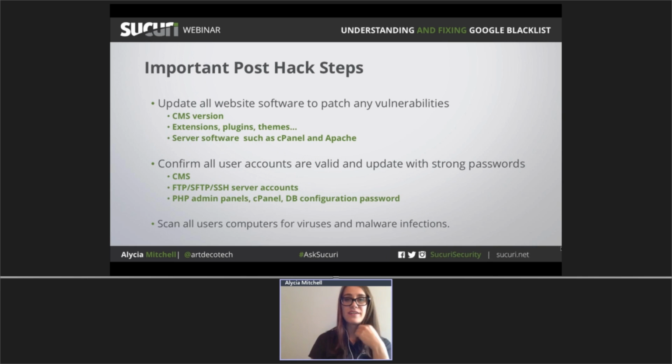Once your site is verified clean, before you request a review, I actually recommend that you make sure that it's fully secure so that you don't get reinfected right away. Update all of your website software. So obviously CMS version is super important, plugins and themes as well, but also server software such as cPanel and Apache. You may want to chat with your host about whether they have newer versions of that for you that are more secure. As well, confirm all user accounts.